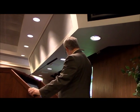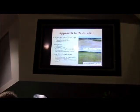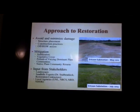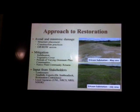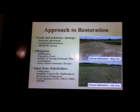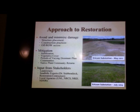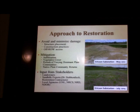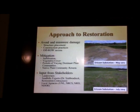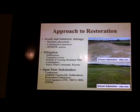The picture here is the Erickson substation site, which we've heard a lot about over the years. The substation site was purchased as part of the original Keystone XL project that we were doing to support what we needed to do. We started grading work on that substation to get it ready about the time everything changed. So we had this property that we had to restore. And so this is in May of 2012, working through the process. And here it was in July of 2014. So I'm not ready to sell it yet, but I think we've made a lot of progress in 2 years in terms of revegetating and restoring that particular site.